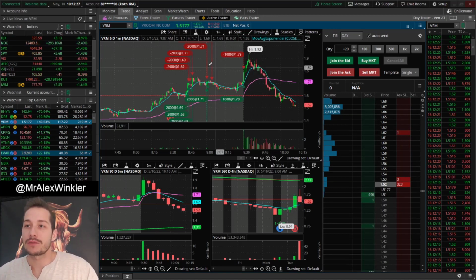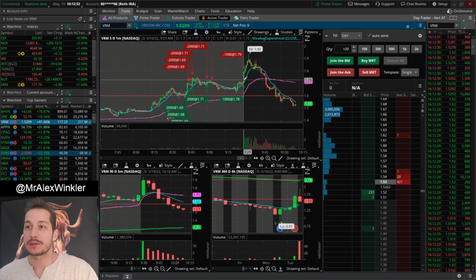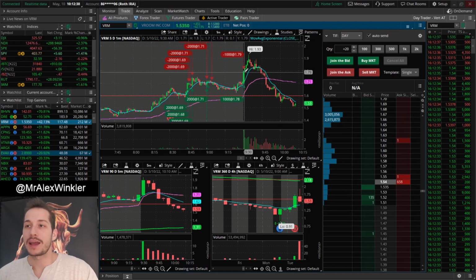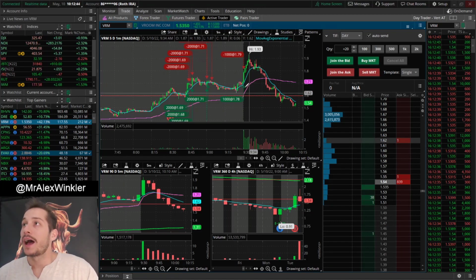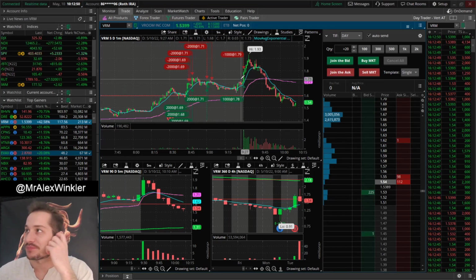Actually, VRM, from this angle right here, doesn't even look too bad. If you bought this market open breakout and were able to hold for a little bit. I actually did buy the breakout, but near the high, and then it looked like it was going to sell off. I closed, and then it kept on running. So this was a sloppy trade, but with very small size, so I didn't really care so much. I was just watching and thinking, man, this is rough.